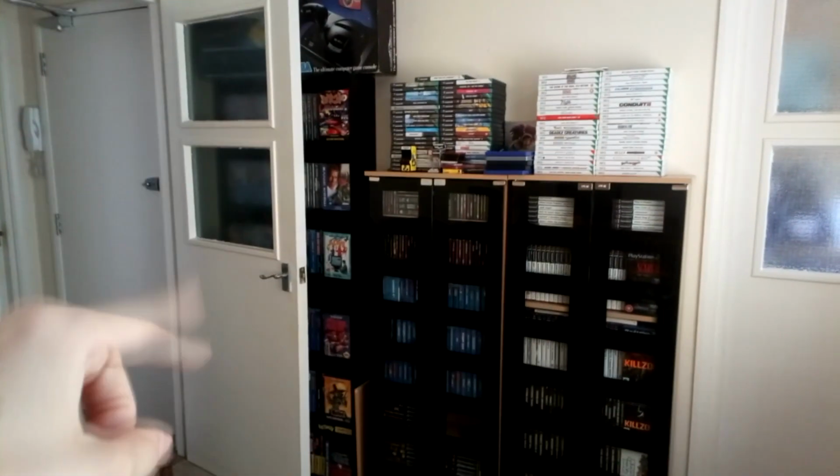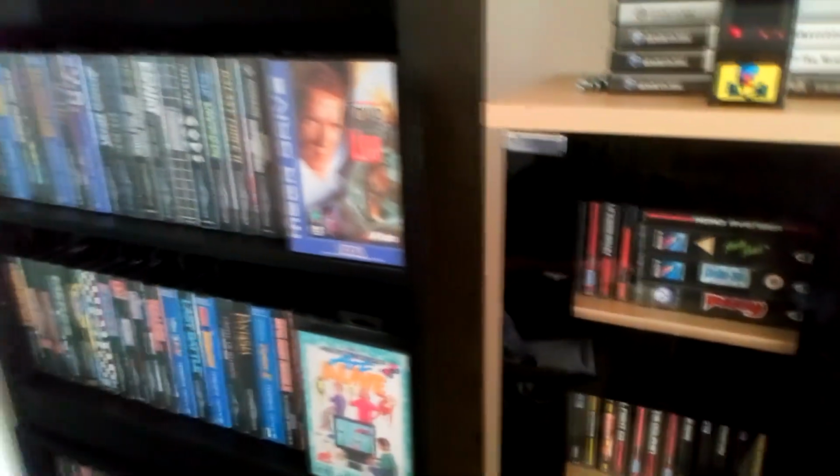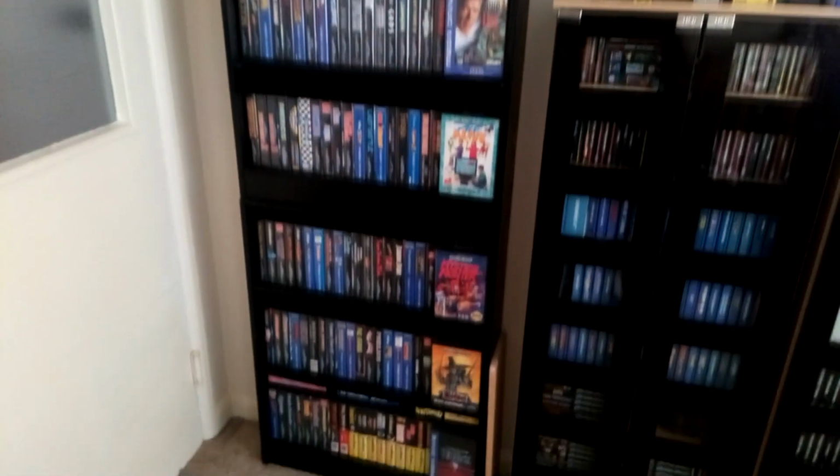And yes, it is behind a door here, the Mega Drive games, but they're perfectly okay, as I've shown you. It's not going to knock into the games here. So yeah, there's the Mega Drive shelf. That's all Mega Drive.